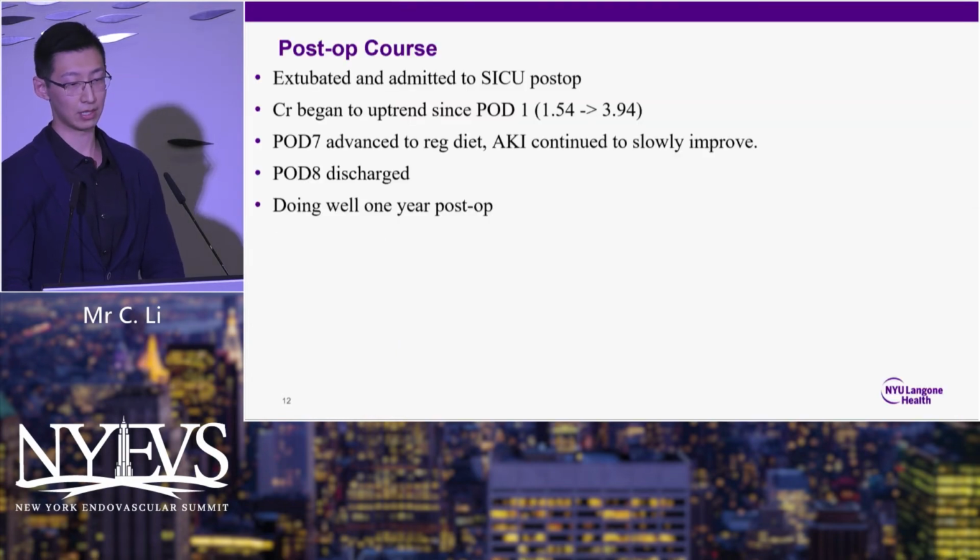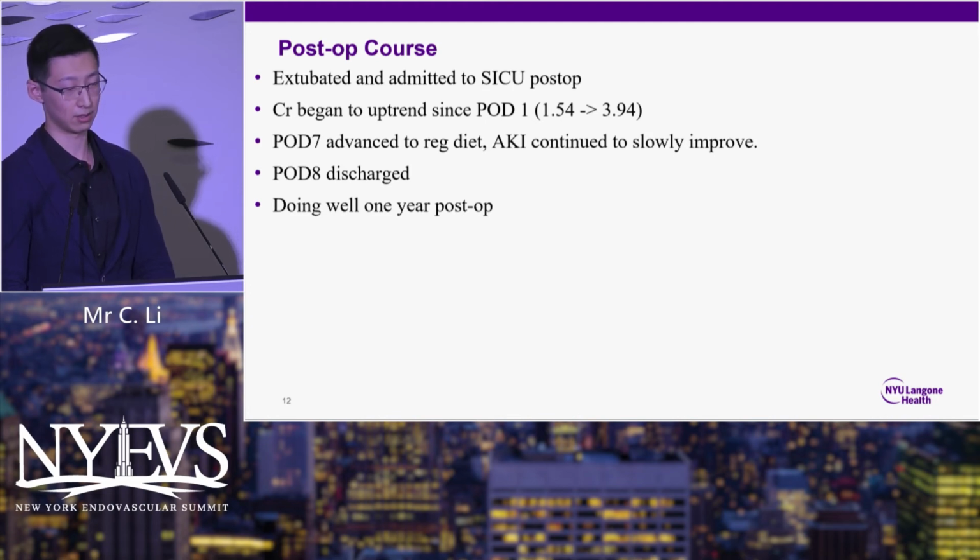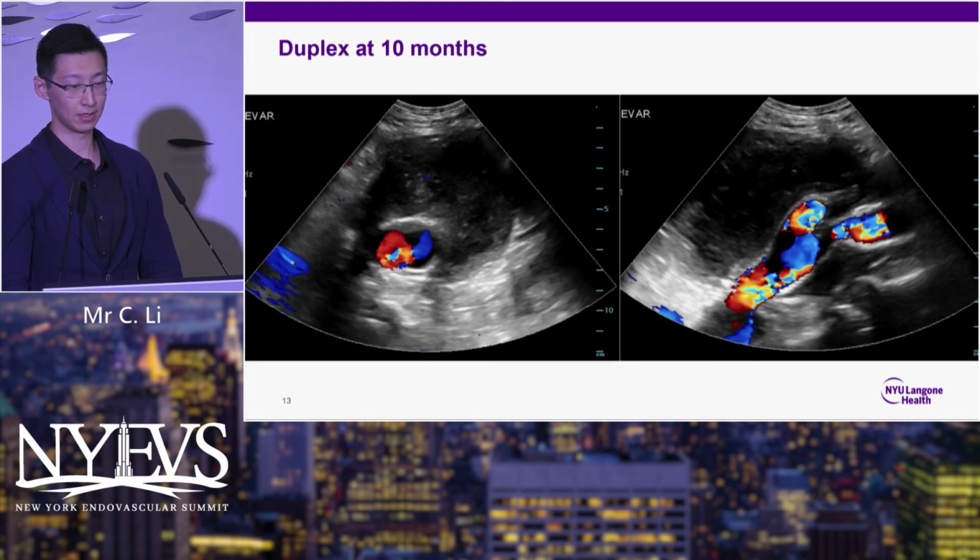So post-op, he was extubated and he was admitted to SICU. His creatinine began to uptrend since post-op day 1. However, thankfully that plateaued. And post-op day 7, he was advanced to a regular diet. His AKI improved slowly, and he was discharged on post-op day 8. And he's doing very well 1 year post-op, and his most recent creatinine is 1.2. And this is his duplex at 10 months. As you can see, a patent aorto-iliac reconstruction.